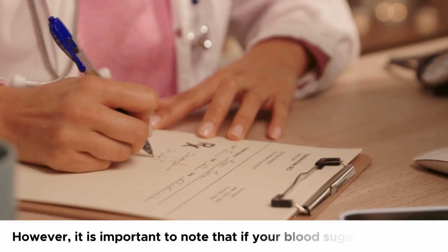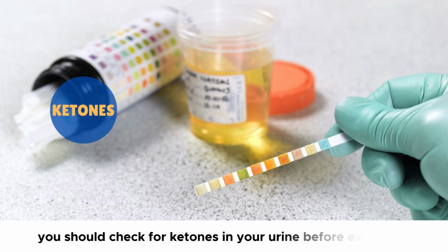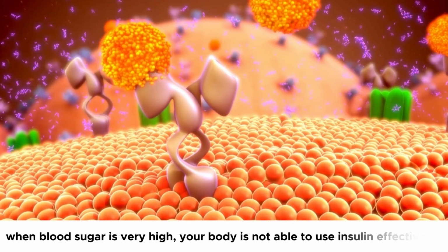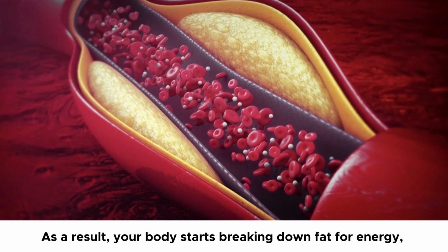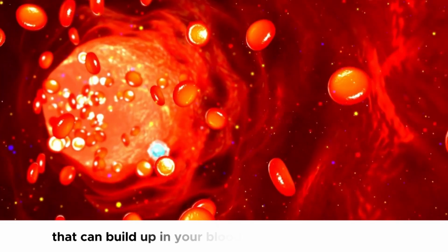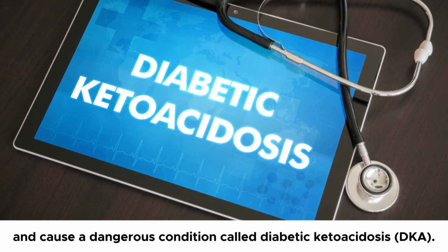However, it is important to note that if your blood sugar is very high, above 240 milligrams per deciliter, you should check for ketones in your urine before exercising. This is because, as mentioned earlier, when blood sugar is very high, your body is not able to use insulin effectively. As a result, your body starts breaking down fat for energy instead of glucose. This produces ketones. Ketones are acids that can build up in your blood and make it more acidic and cause a dangerous condition called diabetic ketoacidosis, DKA.